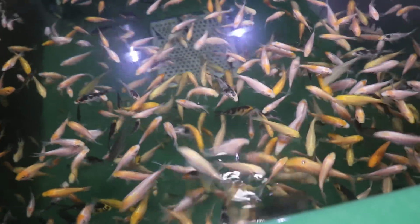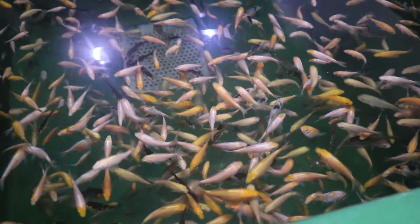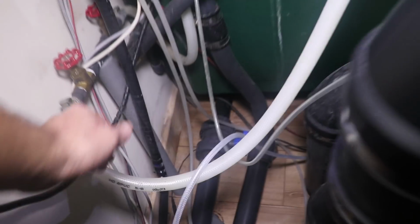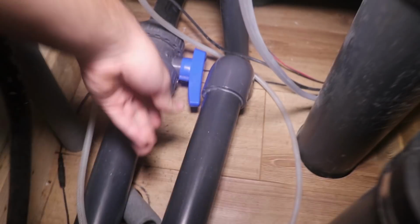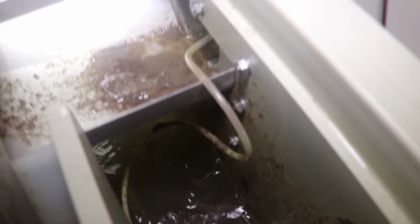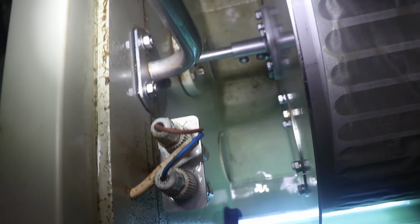Now I've got the light on the camera, you can see them a lot better. I'd best open that valve again before the pump runs out of water, which it is doing. You can hear it going down the pipe. Let's open the valve. And in comes the water and the muck. Yeah, that's definitely stirred it all up and blocked the drum filter as well. And you can see the water's not actually coming up very fast.